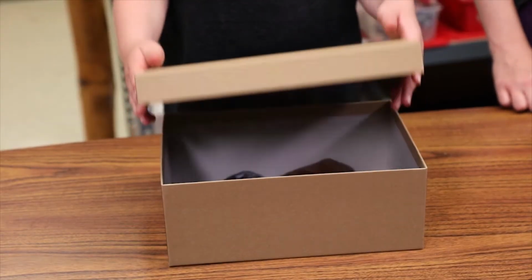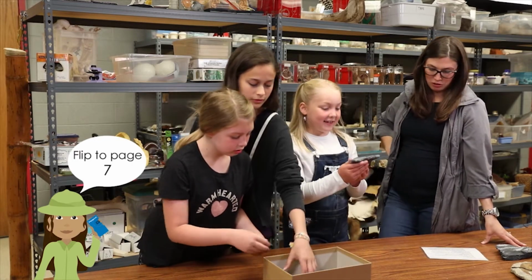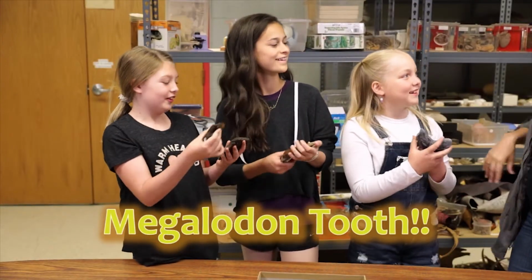Go ahead and open box number 3, Kaylee, and there's enough for each of you to have one, to pull one out. I know what it is. You know what it is? I do too. What is it? A megalodon tooth. A megalodon tooth.